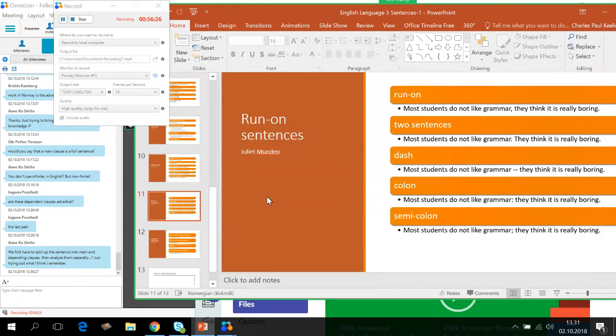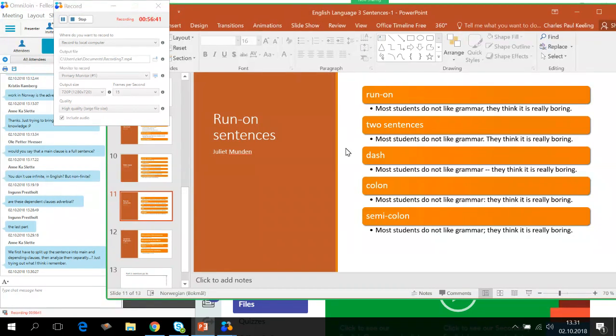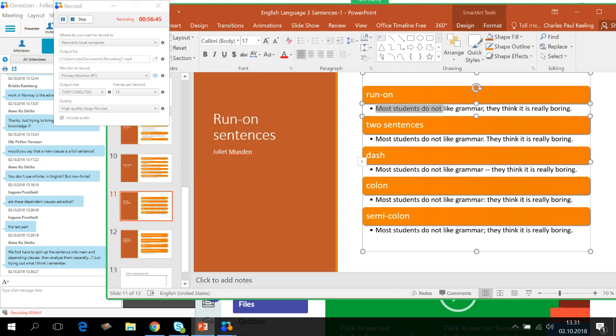Let's have a little look in greater depth as well at run-on sentences. So the first one, as in our example above, is something that we will need to look at when we do our own writing as well. This is called a run-on sentence. Most students do not like grammar, they think it is boring. This needs to be rewritten. They share an object that becomes, or rather, the subject of the next main clause that's linked only by a comma.